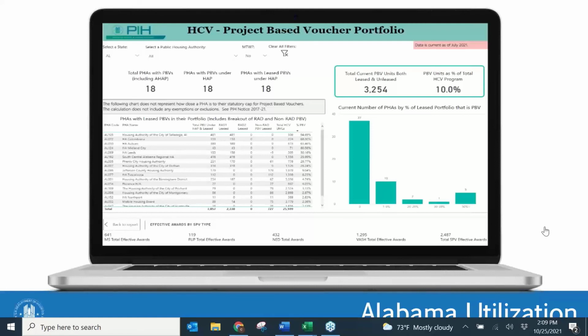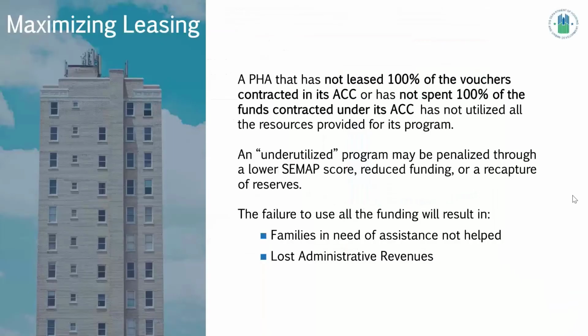And so what we're here to talk about is how to maximize leasing, right? The intent of the program is to provide as much housing as possible to the residents that we serve. And so when it comes to leasing, if the PHA is not leasing 100% of your vouchers or spending all of your money, you're not utilizing all of the resources for your program. And it can result in being underutilized, which may result in different penalties under the CMAP scoring, reduced funding, or the recapture of reserves.